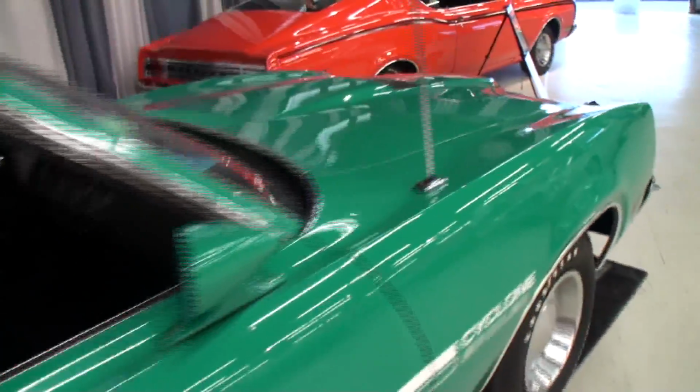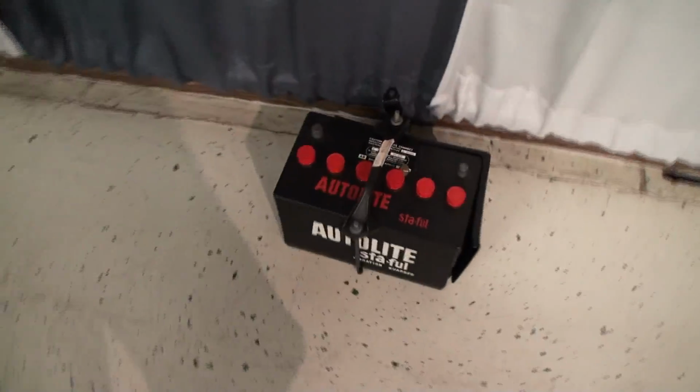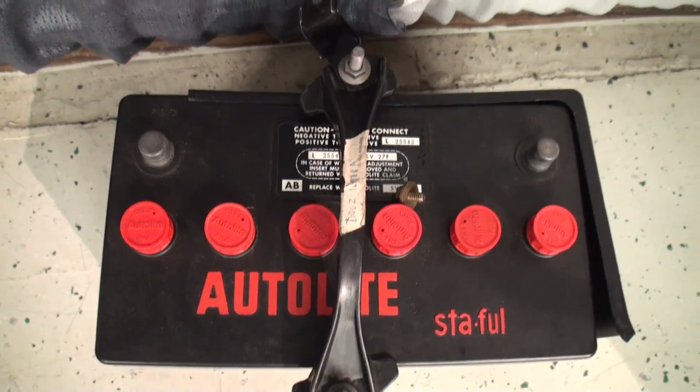Let's take a look at the interior, shall we? This, by the way, is the original battery. It's not a reproduction. We swapped that out so that we can show people. Yes, it's dead. And let me just get the corner of this door. Absolutely.